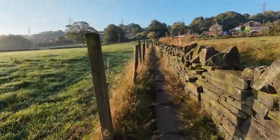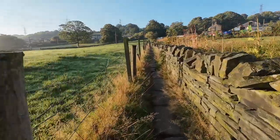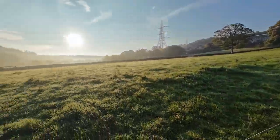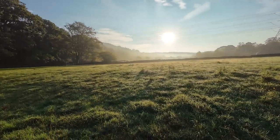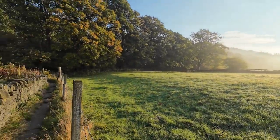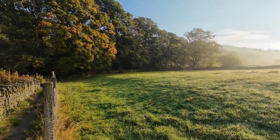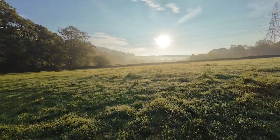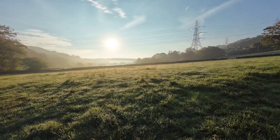10 miles may not sound like much, but with Yorkshire's unpredictable weather and its undulating landscape, this walk will test your resolve. It's a route shaped by history, but it's also a journey through the heart of the county, pastures, moorland, and the echo of hooves long gone.